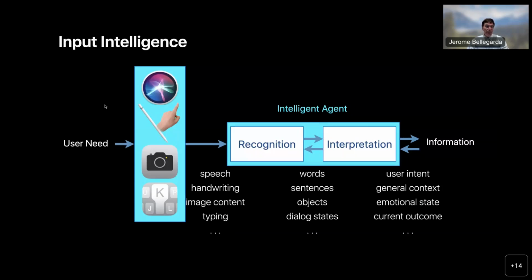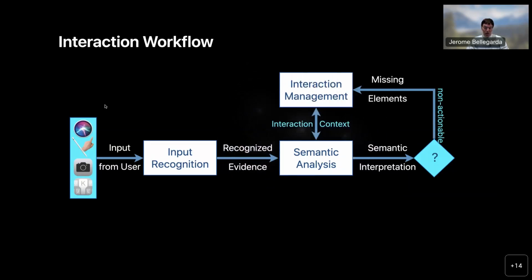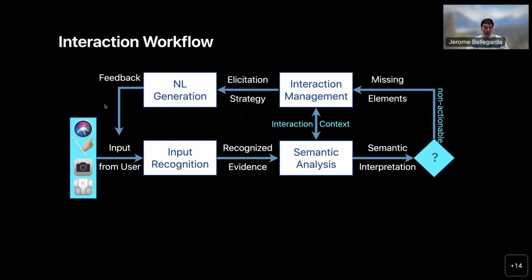And so this leads to an interaction workflow that looks something like this. The input from the user first leads to some sort of semantic interpretation, which can be either complete or incomplete. If some elements are missing, no action can be taken, in which case it is necessary to engage the user so the ambiguity can be lifted. This is the role of interaction management, which relies on the interaction context to figure out what to ask for. So after maybe a few rounds of this, at some point, the semantic interpretation is complete.